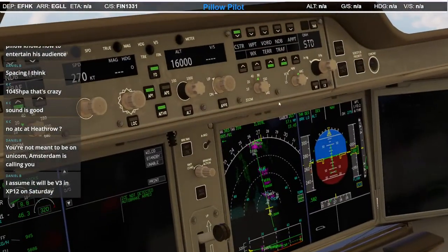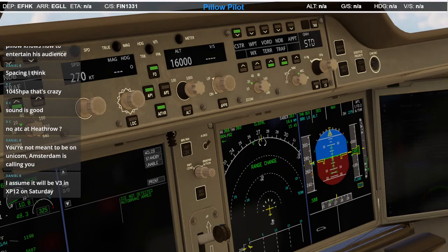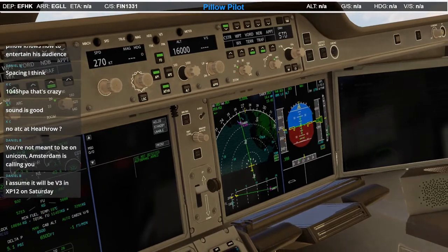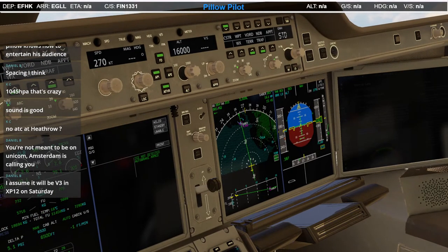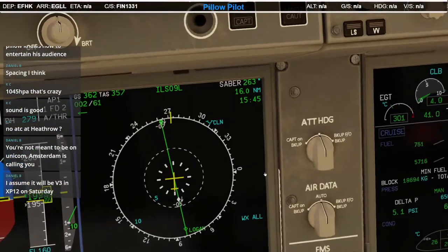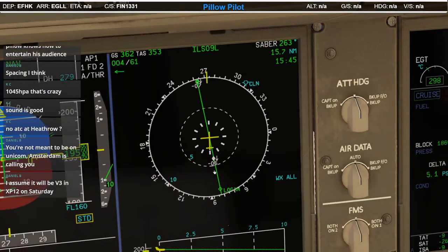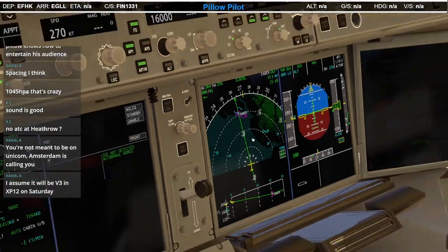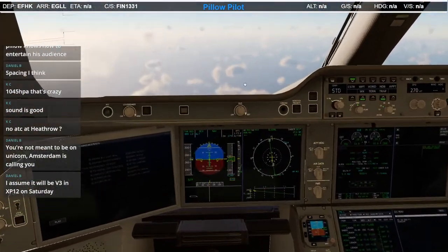Okay. We've been told to be level by Sabre, 160. Fortunately, the automated systems will make sure we do that, so that's pretty groovy. So we don't need to worry about that. So I'm looking on the first officer's side because I'm keeping an eye on the traffic here, behind and in front. But then on here, look, Sabre, we're going to be level 160. So that's pretty groovy.